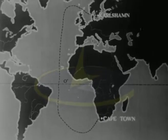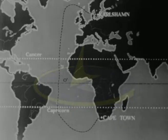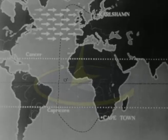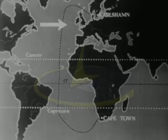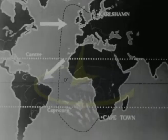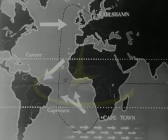She's got to cross the equator and the tropics of Cancer and Capricorn. And she's a sailing ship entirely dependent on the wind. So she'll have to make the best use she can of the westerlies in the North Atlantic, the northeast trade, the southeast trade, and the roaring 40s.